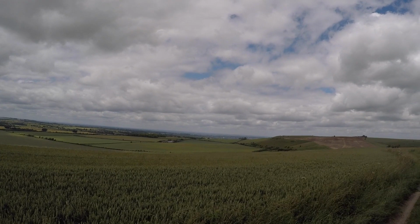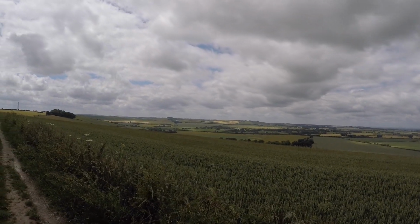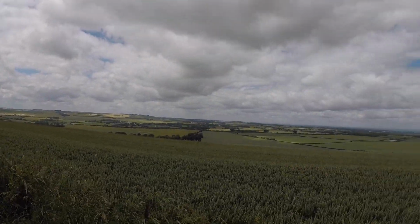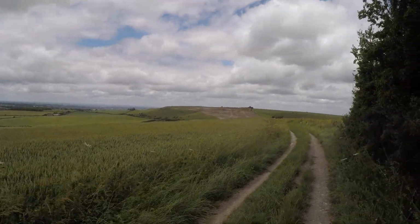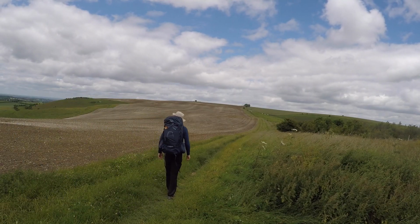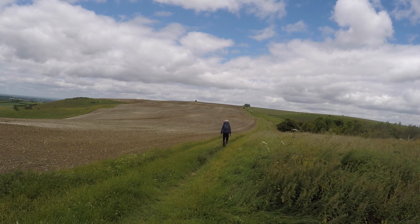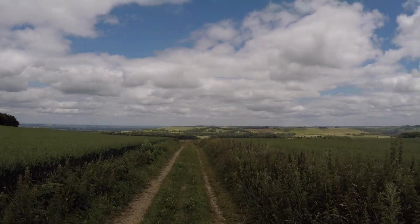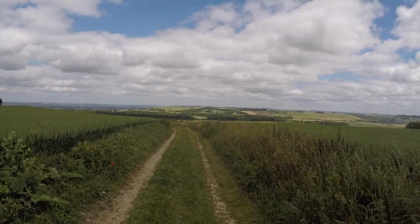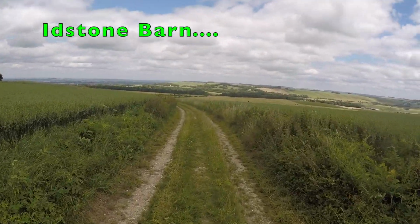That's looking down towards Swindon over there. And the M4 in the distance, in the valley bottom there. Lovely open views across Wiltshire countryside. So I'll do another couple of hours. I'm aiming to get to the next water tap, which is at Idstone Barn, I think it's called, and then soon after that I'll try and find somewhere to camp.